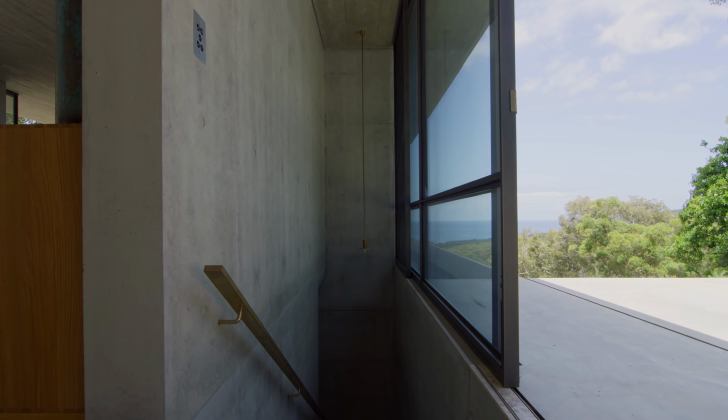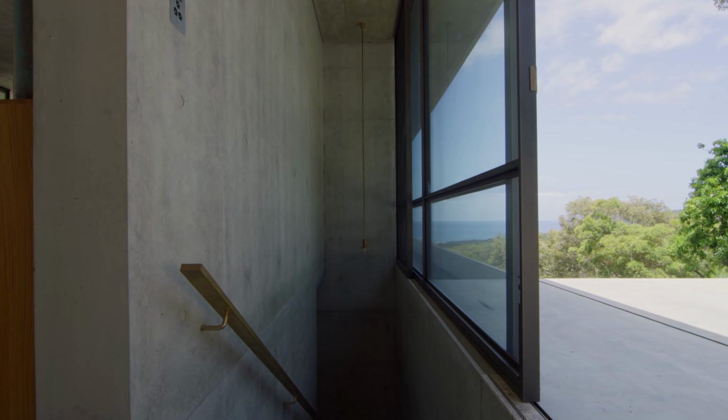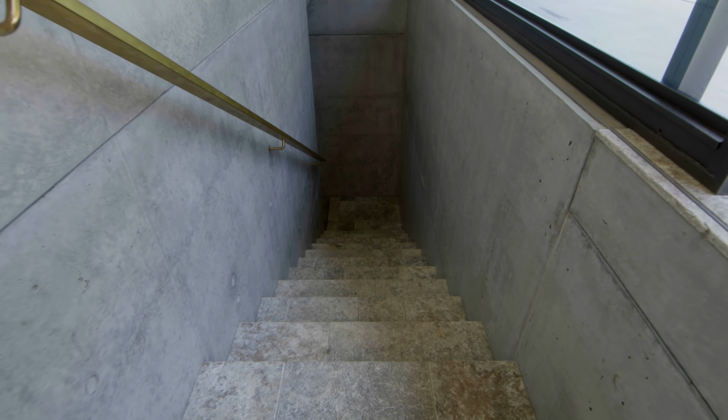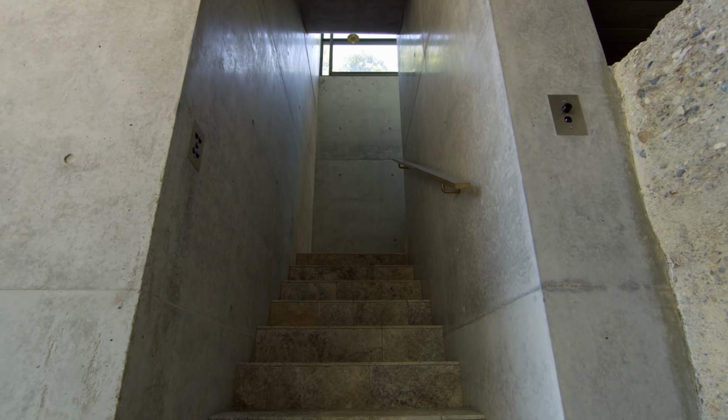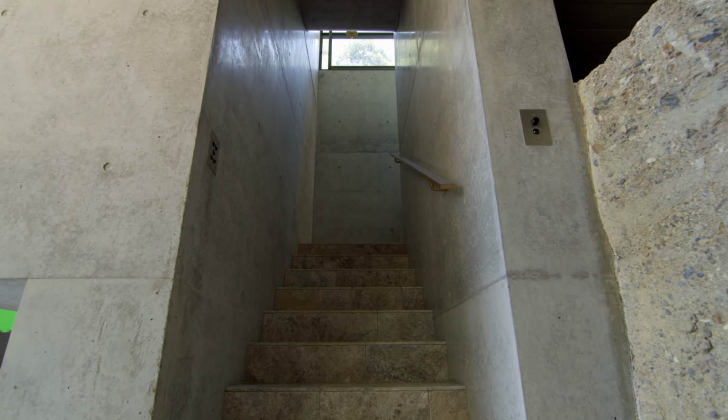One of the owner's requests was for a special, less frequently used room. We carved into the rock to create a cellar, blending the building seamlessly with its natural foundation. This integration of external materials into the interior creates a warm, inviting atmosphere.